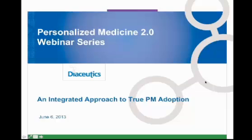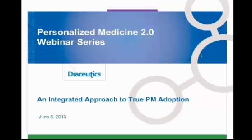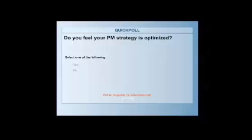But before we start, we're going to launch a quick poll just to get a sense of the audience. We've got over 100 folks in attendance today, and the question is: are you implementing personalized medicine today? Please go ahead and vote. We'll look at the results here. The majority, about 70% of you, are; 30% of you aren't. And let's ask the folks that are: are you optimizing your strategy? Do you feel like you've really got it optimized? Wow, so the opposite. About 85% say not optimized. Very interesting.